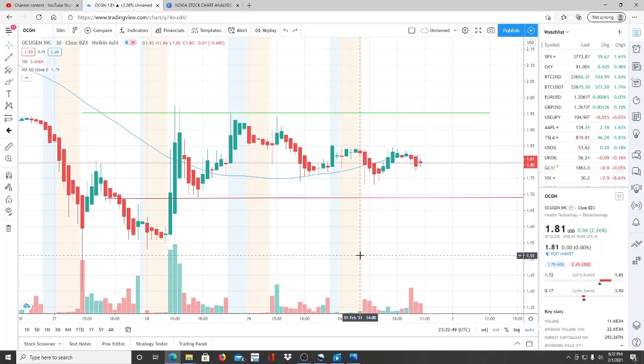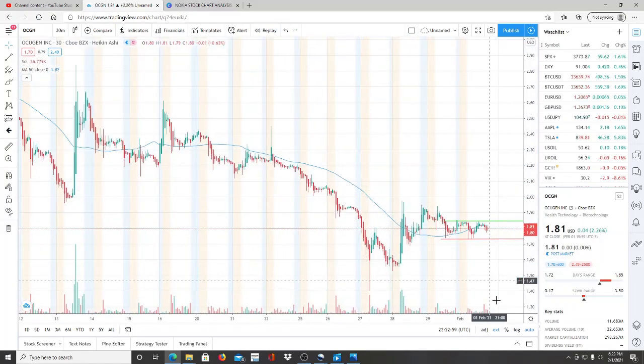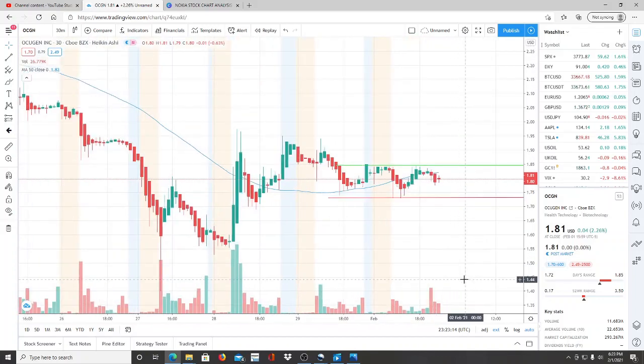So here we are with OCGN, Ocugen Inc. moving sideways. Now, is this a good thing or a bad thing? Well, it's looking pretty healthy to me due to the fact that it's not just collapsing and hitting these lows down here of 140 and even 153. It's hanging out at around 181, but it is below $2. So let's go ahead and zoom in here and see what's important for this stock moving forward and what we want to look for.